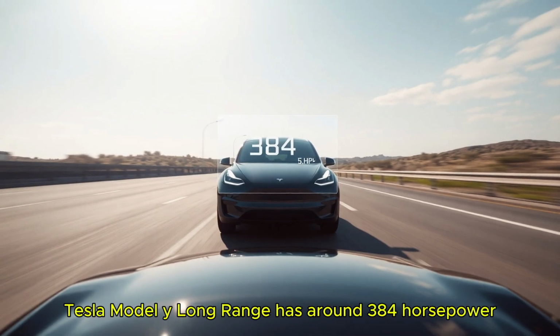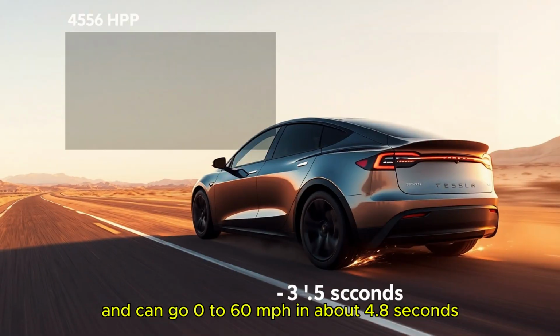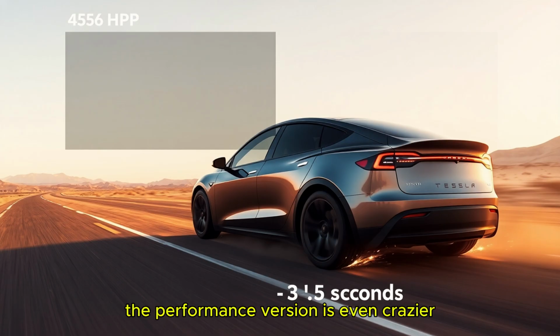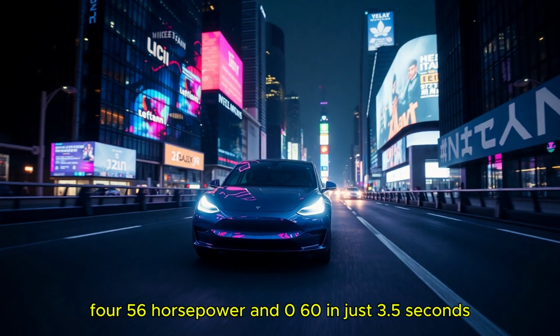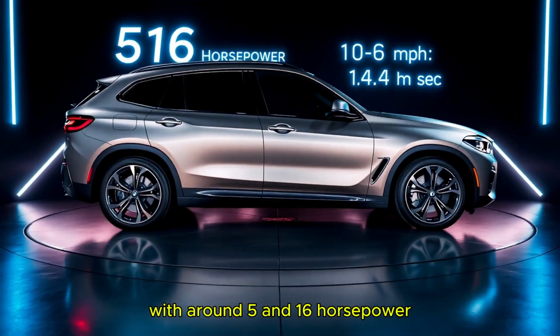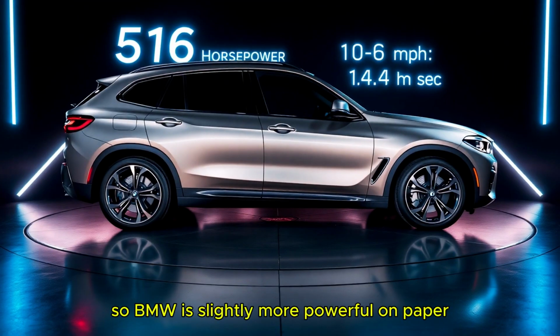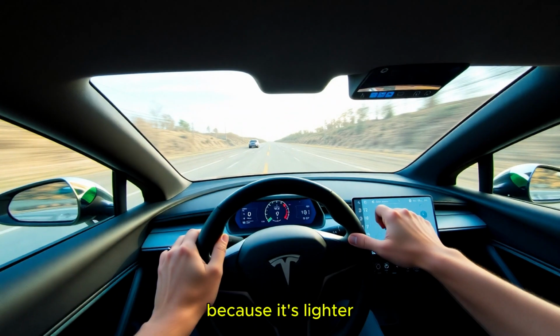Tesla Model Y long range has around 384 horsepower and can go 0 to 60 mph in about 4.8 seconds. The performance version is even crazier, 456 horsepower and 0 to 60 in just 3.5 seconds. BMW iX comes with different versions too, but the xDrive 50 is the popular one with around 516 horsepower and 0 to 60 in about 4.4 seconds. So BMW is slightly more powerful on paper, but Tesla feels quicker in real life because it's lighter and tuned for instant acceleration.